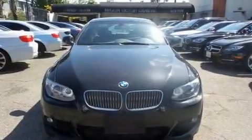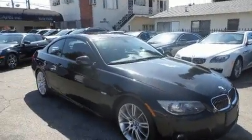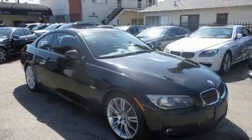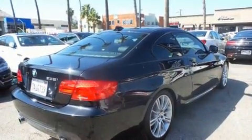Get excited about the 2013 BMW 335i. With less than 40,000 miles on the odometer, this car offers power, spaciousness, and durability in a refined and innovative package.